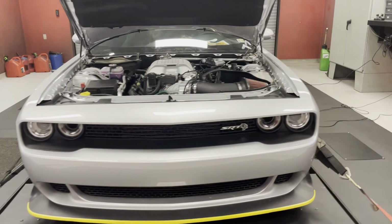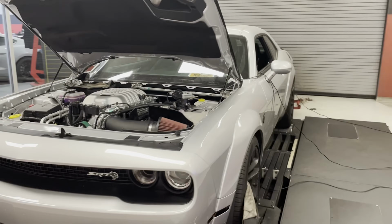This takes our proven Stage-2 package, which is designed for safe 93 octane pump gas operation, and adds E85 into the equation with the option of more boost. So first, let's review what's included in that proven Stage-2 package.